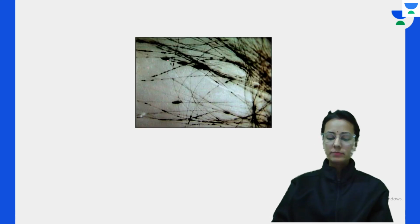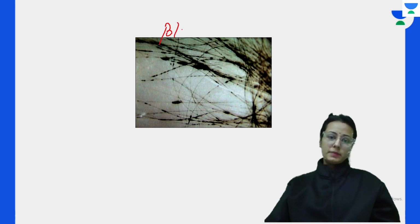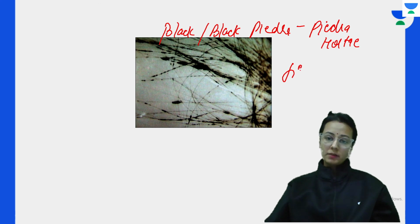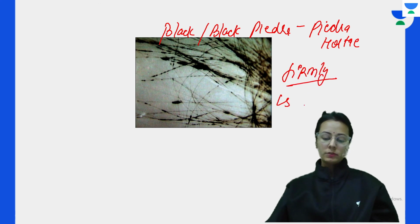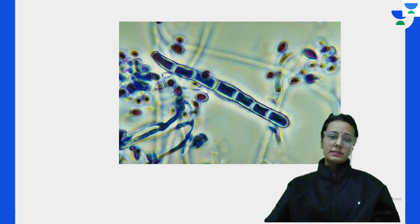Now coming to the next image, this is the black nodule or the black piedra. And what is the causative agent? That is Piedraia hortae, that is the causative agent, and it is firmly attached to the hair shaft and not easy to remove, and scalp hair is the most common site. Next image.